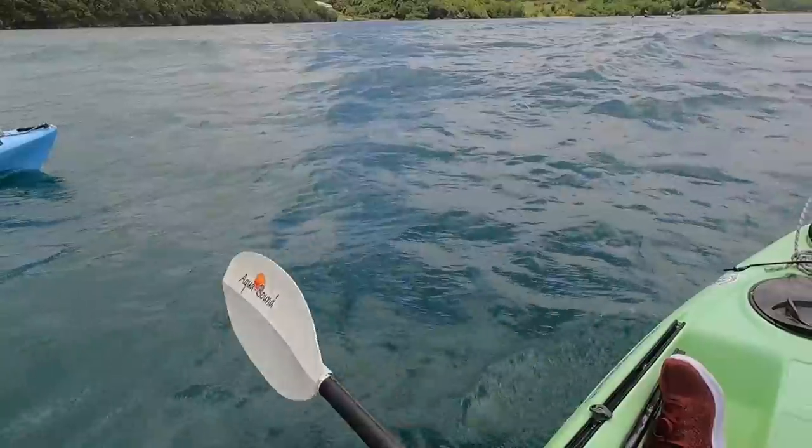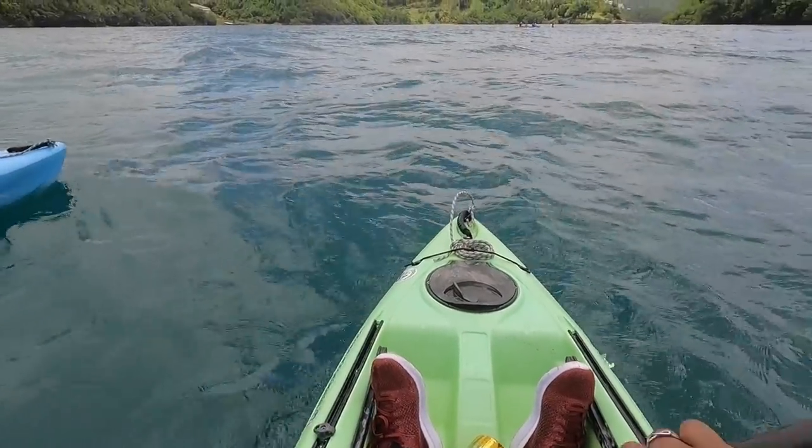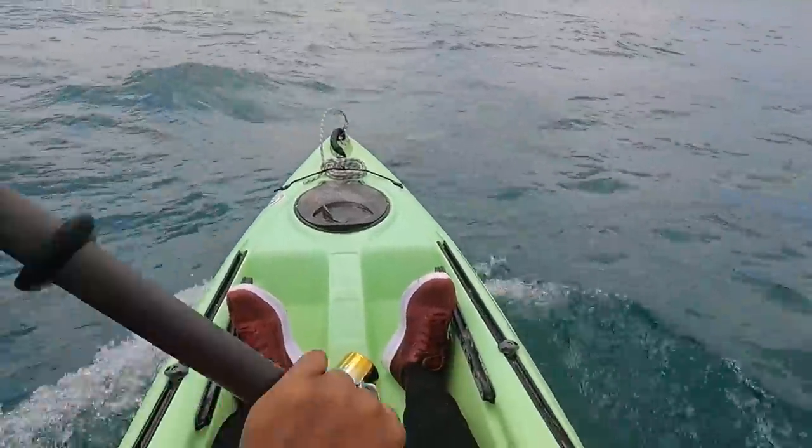Guys, you can see the coral to the left. I don't know if y'all can see it. I feel like I'm not moving. Nah, you're moving. It's because of the swells. So you're going down and up. Down and up.